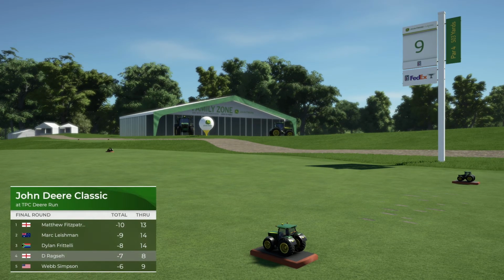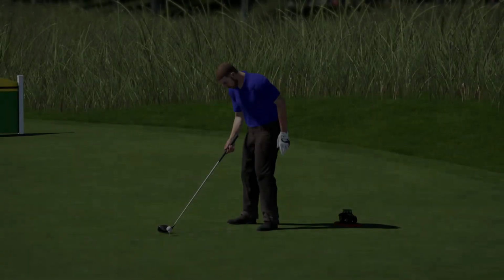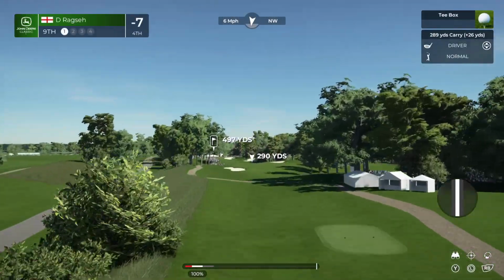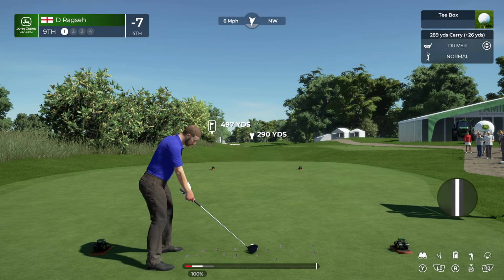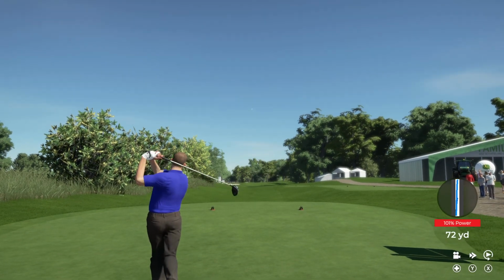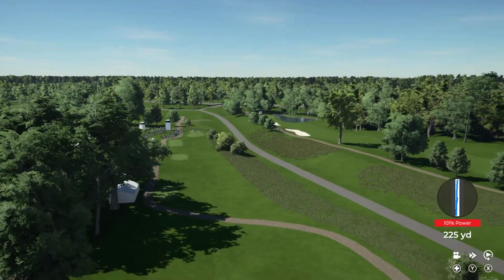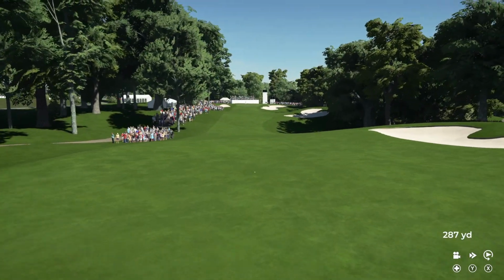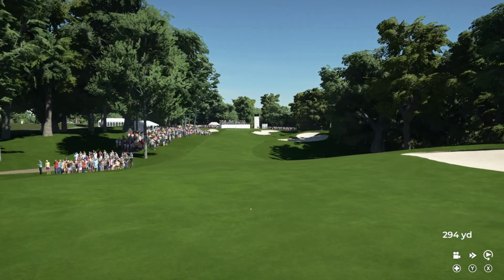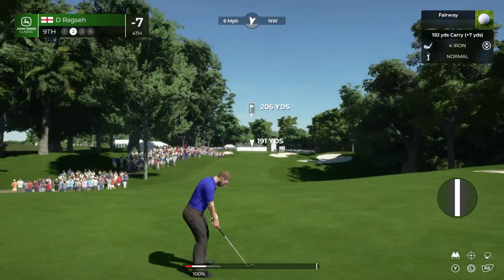Here we are at the final hole on the front nine. Par 4, 485 yards, the toughest hole on the golf course. Make sure you find the fairway and get your second shot somewhere around the green to give yourself the best chance of making 4. Lovely effort, that.